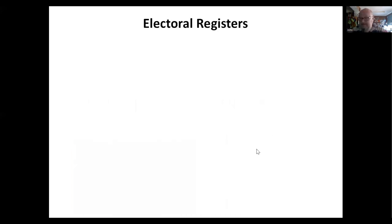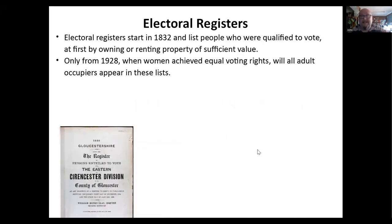There you go. Electoral registers start in 1832. They list about three people and their dog who could all vote. At that time, you could only vote if you had sufficient property qualifications. It's only really from 1928, when women achieved equal voting rights, that all adults and occupiers were in these lists. So prior to that, if the lady you're looking at had a house, she's not going to be in there to vote because she didn't qualify, which is crazy, but the way it was.